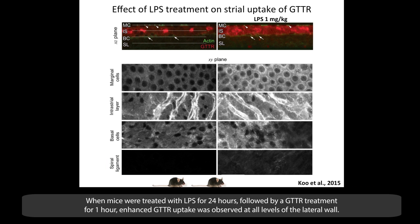When mice were treated with LPS for 24 hours, followed by a GTTR treatment for 1 hour, enhanced GTTR uptake was observed at all levels of the lateral wall.